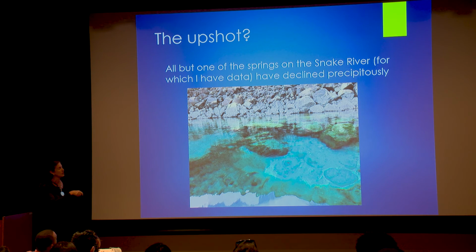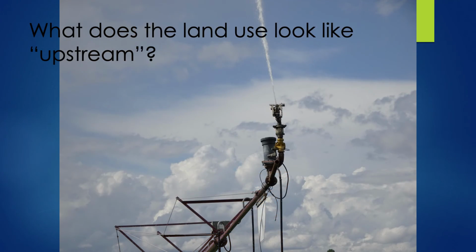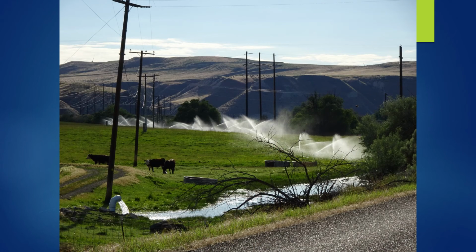Yikes. This was a beautiful one. That was called Blue Heart Spring. That was one of the only ones I saw that didn't come shooting out of the wall of a canyon. This is what it looks like upstream. So on top of that lava plain, between the river and Craters of the Moon State Park, it looks like that, or like that. They were pumping like crazy.